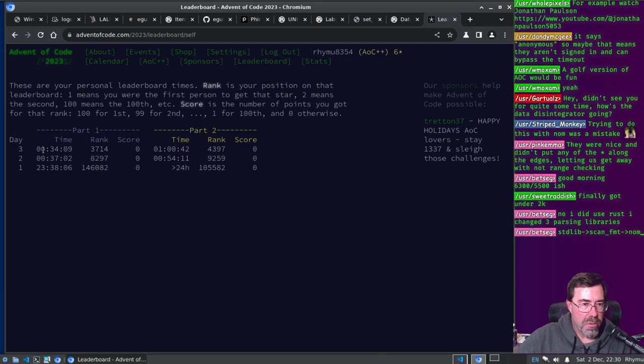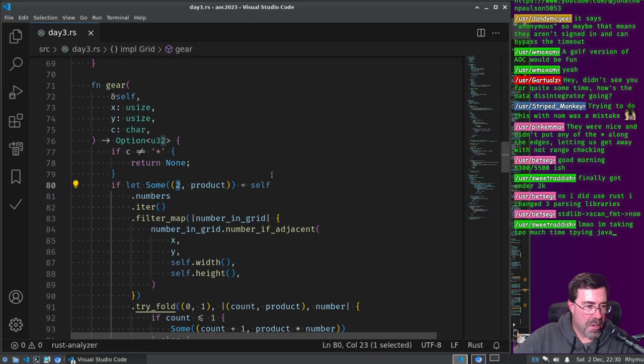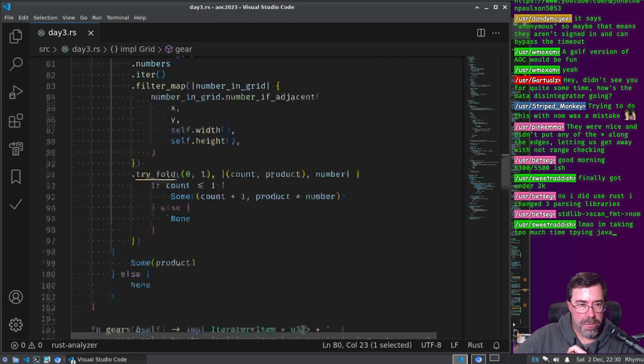Yeah, I'm never going to get a high rank. I'm too slow. I'm just trying to clean up my solution now. Taking too much time typing Java. I take too much time reading the problem, and I don't prepare, and I type slow on this keyboard.